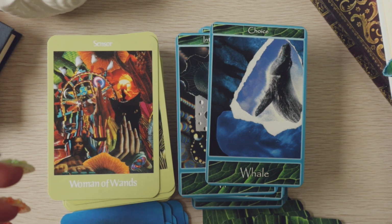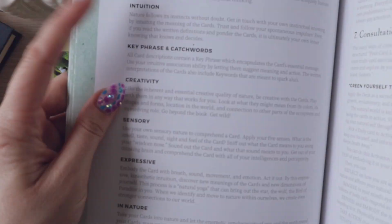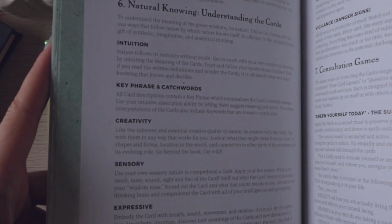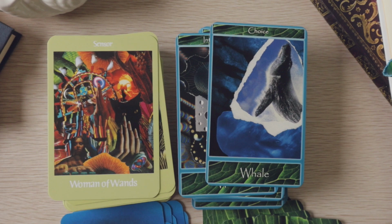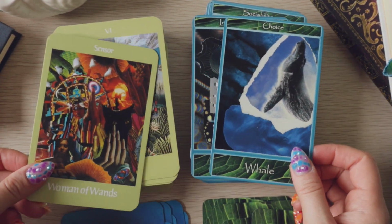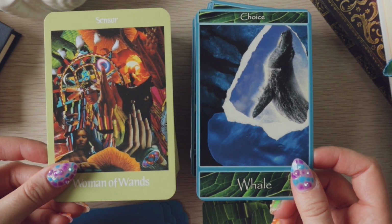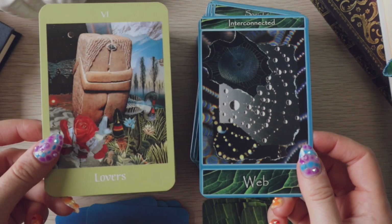And then the Sustain Yourself Oracle less so. But there's quite a lot of text about understanding these cards and the way this deck has been put together. And I kind of want to do a little bit of a, I don't want to say study because I don't want to set myself up for failure, but I want to do a little bit of a deep dive and really dig into using these decks individually and together.